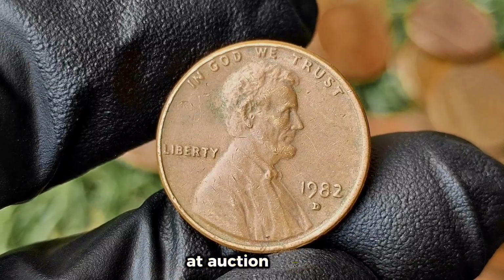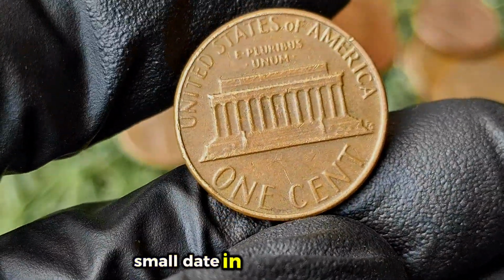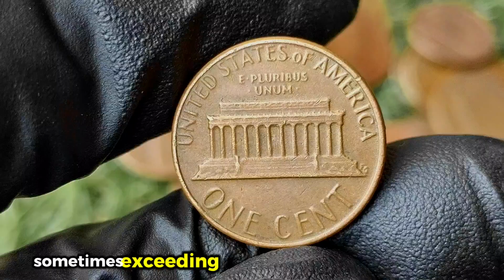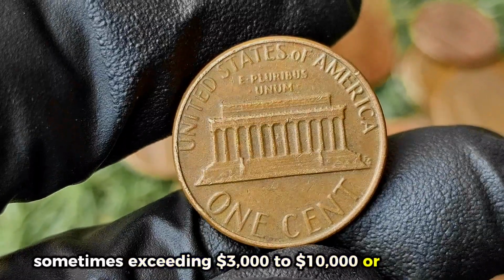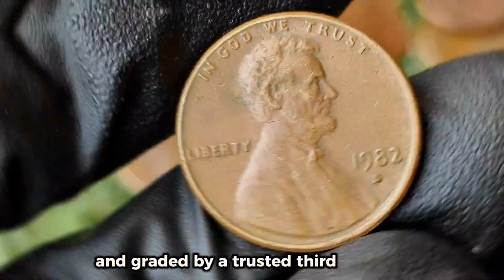At auction, some especially high quality or rare examples of the 1982 D small date, in MS65 or higher, have sold for much higher amounts, sometimes exceeding $3,000 to $10,000 or even more, particularly if the coin has been authenticated and graded by a trusted third party.